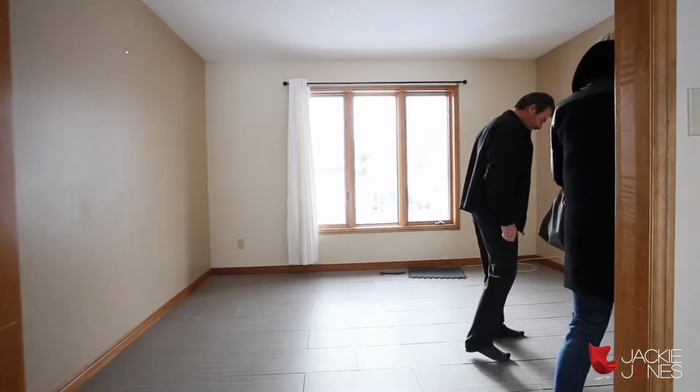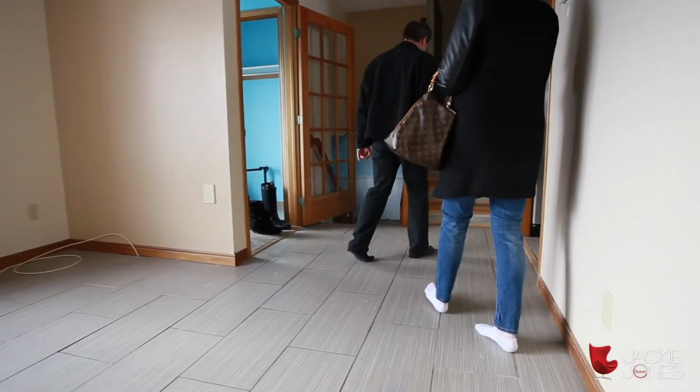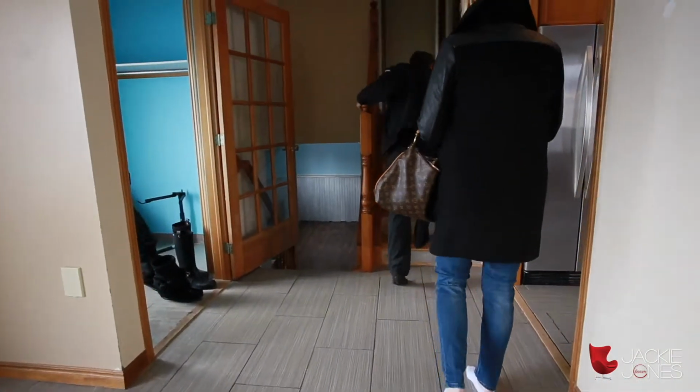Just keep feeling the tiles, eh? All uneven. All different levels. It's like nothing but a trip hazard.